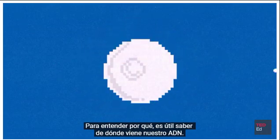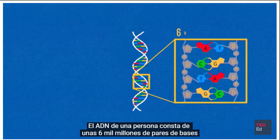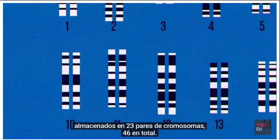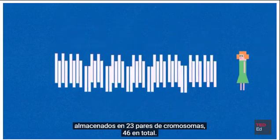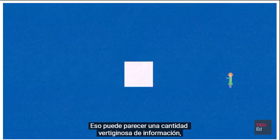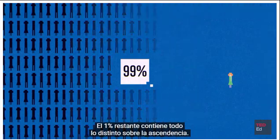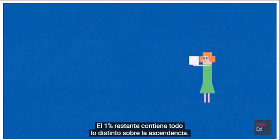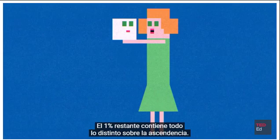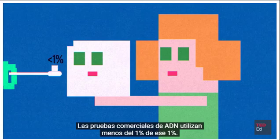To understand why, it helps to know where our DNA comes from in the first place. Each person's DNA consists of about 6 billion base pairs stored in 23 pairs of chromosomes, 46 total. That may seem like a dizzying amount of information, but 99% of our genome is shared among all humans. The remaining 1% contains everything distinct about an individual's ancestry. Commercial DNA tests utilize less than 1% of that 1%.